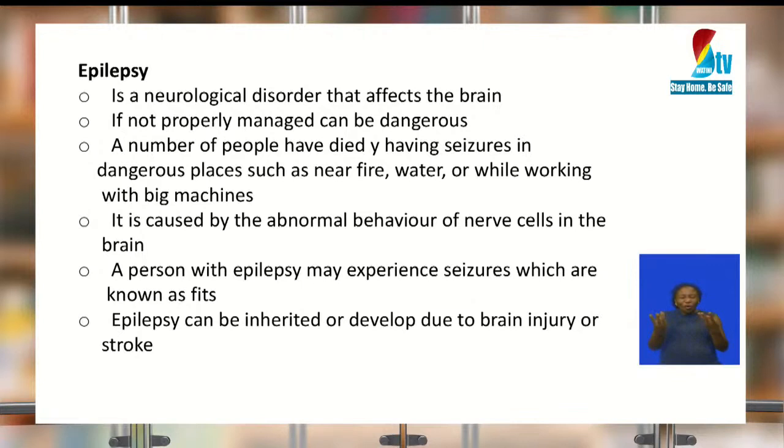Now let's go to epilepsy, because epilepsy also is common in children. This is a neurological disorder that affects the brain. If not properly managed, it can be dangerous. A number of people have died by having seizures in dangerous places, such as near fire, water, or while working with big machines. It is caused by abnormal behavior of the nerve cells in the brain.